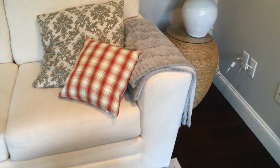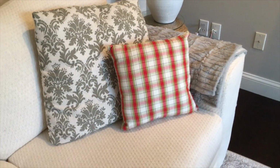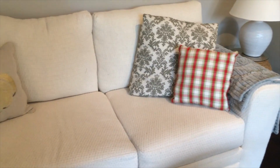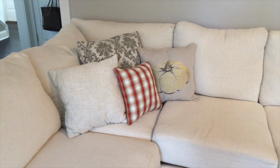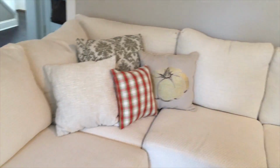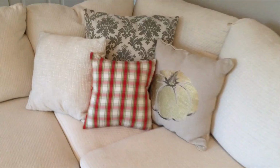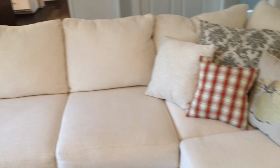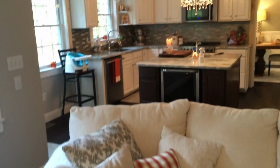And then I bought these from the Target dollar spot as well. These were actually in the Christmas section, but they have an orangey tint to them. So I decided that I really liked it for Thanksgiving. I liked it mixed in because it pulls some of those orangey reds that are in the rest of the decorating out. And so there's my pumpkin pillow, and I bought 3 of those plaid pillows. So those are out here.